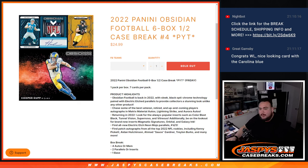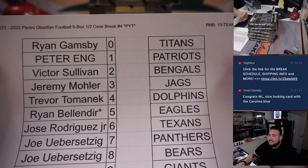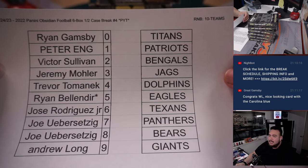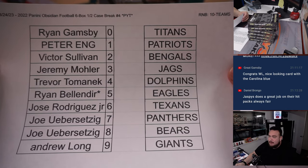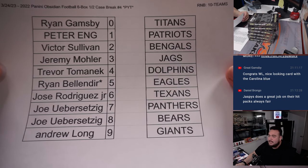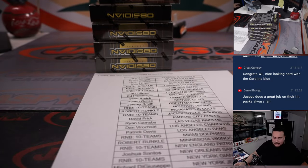2022 Panini Obsidian Football just sold out. This is the second half of the case, six box break, number four. So here we go, guys. Looking for some big hits in the second half. Just like the first two breaks, one and two, the second half was really loaded. Didn't see any big case hits, no big RPAs, and we did get a couple golds and two color blasts in number two. So kind of expecting the same thing here. Hopefully we can get some nice hits for you guys.